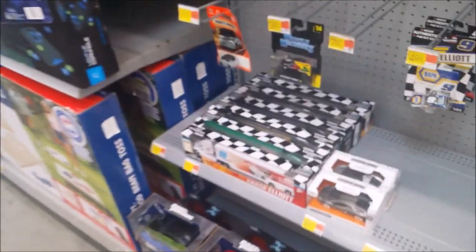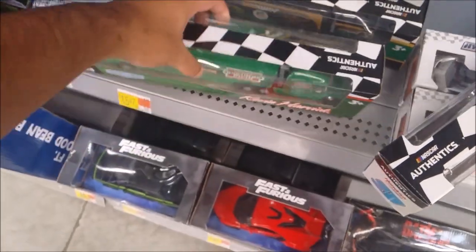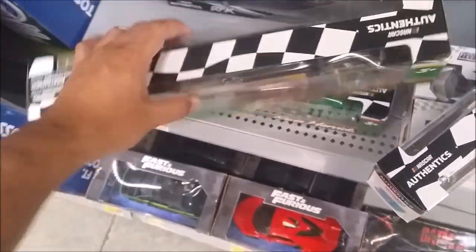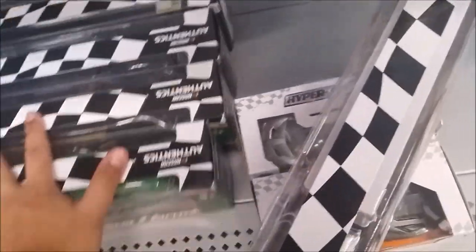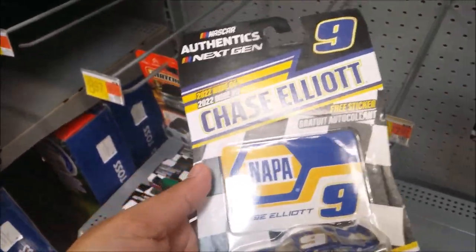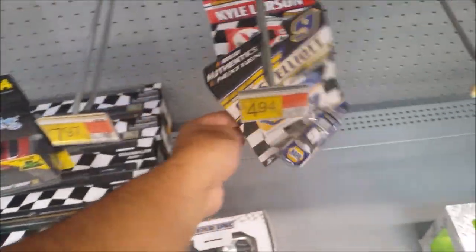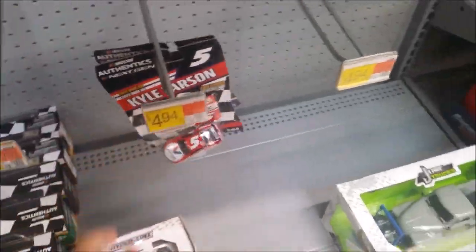NASCARs, on the other hand, I found two Chase Elliotts. Oh, they still have Kevin Harvick, Hunt Brothers Pizza truck, which I actually need. Subway, need that too. Here are the others right here. Oh, shit. The only two Chevy line I found is Napa Chase Elliott and the violin Kyle Larson.